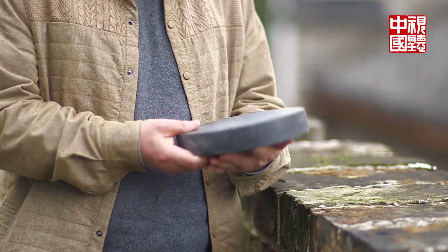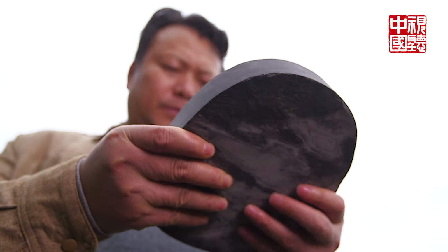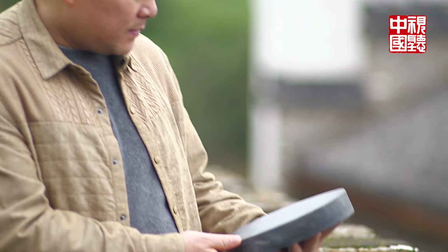To make an inkstone, the maker should first know the characteristics of the stone. This requires careful thinking and design skills.